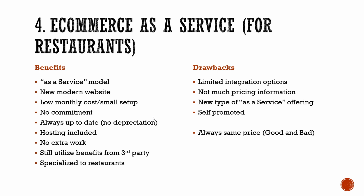A lot of industries are moving towards as a service. There are website as a service offerings right now where, instead of paying $5,000 for your website, you get a $5,000 website right off the rip. They'll design it for you, and you pay a monthly fee, $150, $200 a month or something like that, and they will keep it up to date forever. So it includes your hosting, it includes everything. So that's what as a service means.